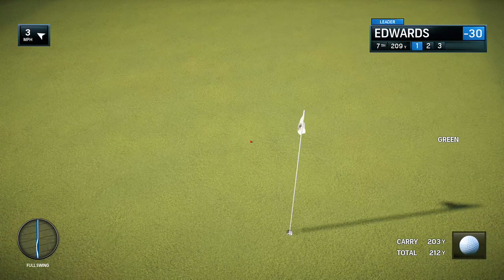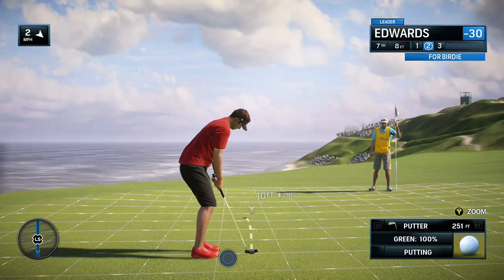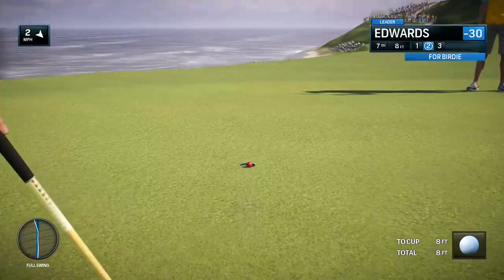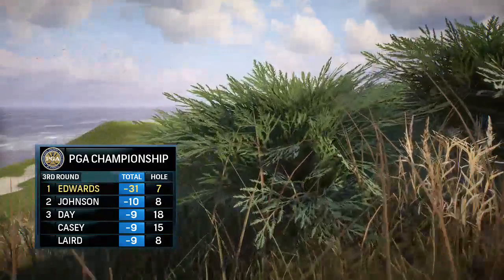We just saw a player in total control of what he's doing. Didn't miss a green in regulation all day long. Shouldn't be a problem here. Frank, we have said it over and over. Another birdie.